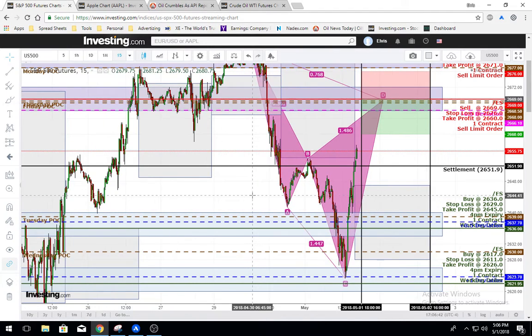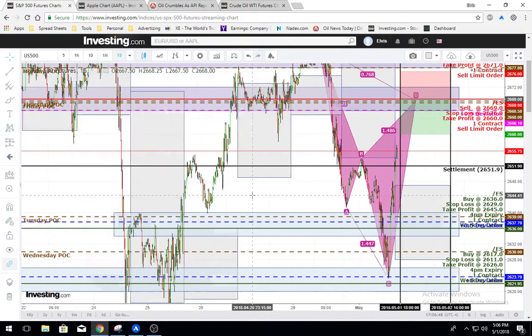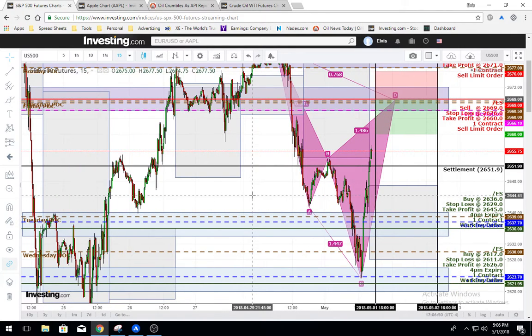Alright, tonight we're going to be a little bit aggressive in the market because we're looking at some very high probability trades. We're looking at hard stops tonight, so make sure to change your stops on your charting system. The hard stop is 7 points.